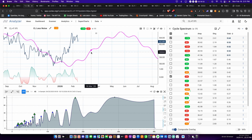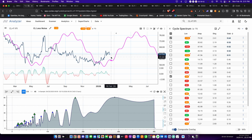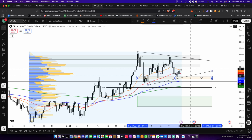And it does point up into mid March, ultimately up into close to end of May. Also, I believe February is a great seasonality period for oil on the bullish side. So that's also behind the bullish bias, right? So yeah, that's oil. I really like bidding oil in the mid 62s, right? Pretty much just the golden pocket, right?